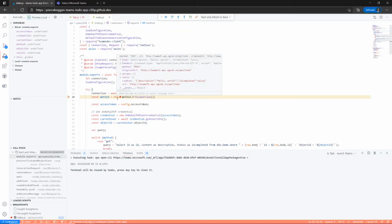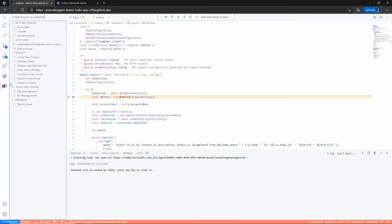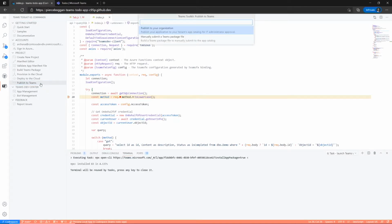My app is ready to distribute to my users in my organization. I can publish directly to my Teams tenant app store, or to all Microsoft Teams tenants via Partner Center, directly from my developer tools or from a CI/CD pipeline.